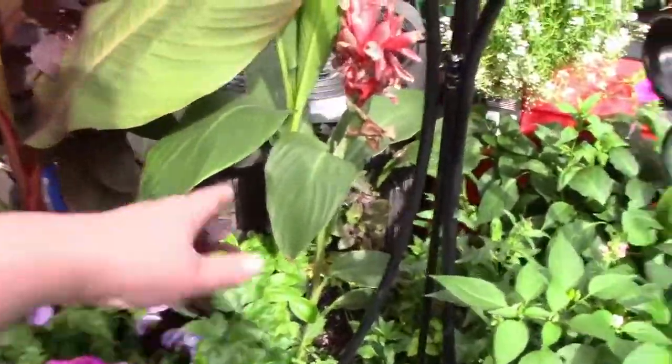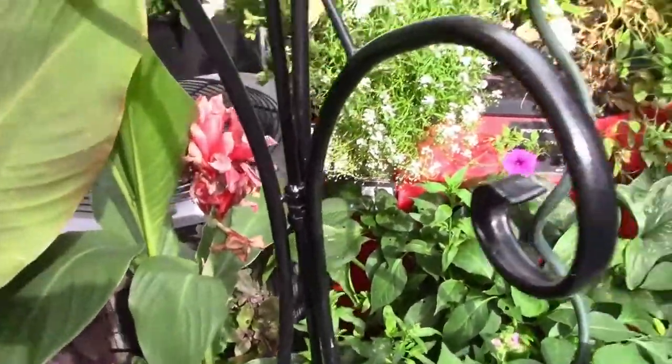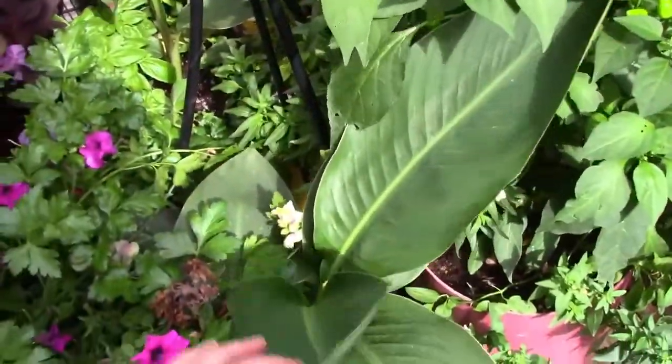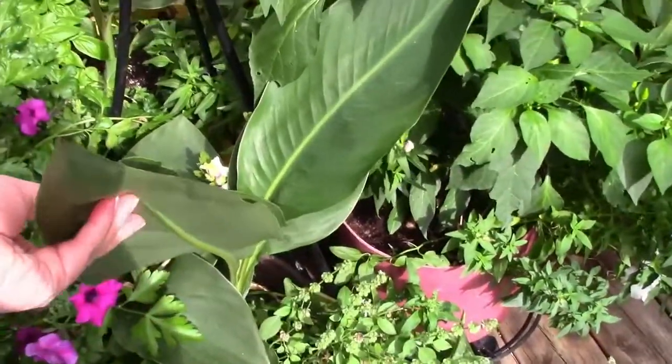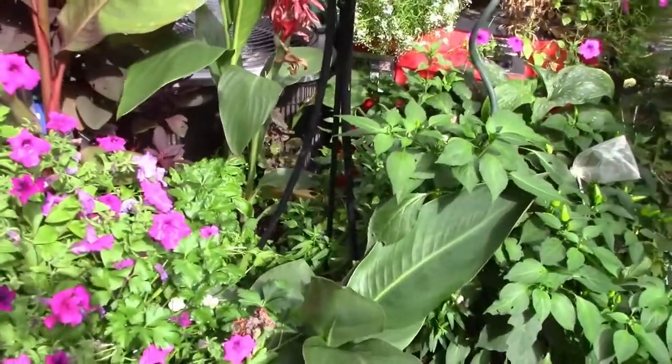So you can see this one's starting to fade as well, but it's doing really good up here. I've got several blooms off of this one, and then I have had some blooms off of this one as well. So I was really surprised that it would get that big in its first year, and how easy it would be to grow from seed.